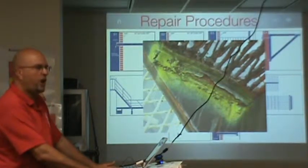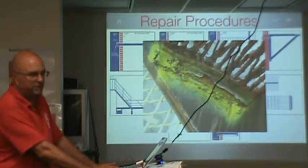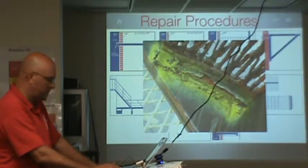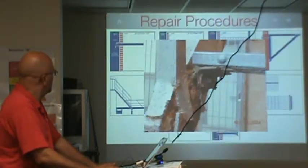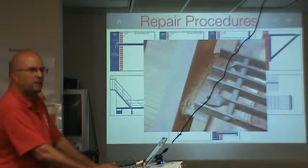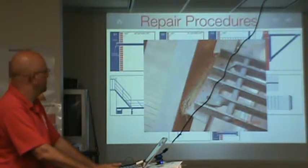So charter schools, because some city schools might be old enough to have a fire escape in the back, you got to make sure that this doesn't happen. This was an elementary school. How many years of neglect here to grow 1 inch?